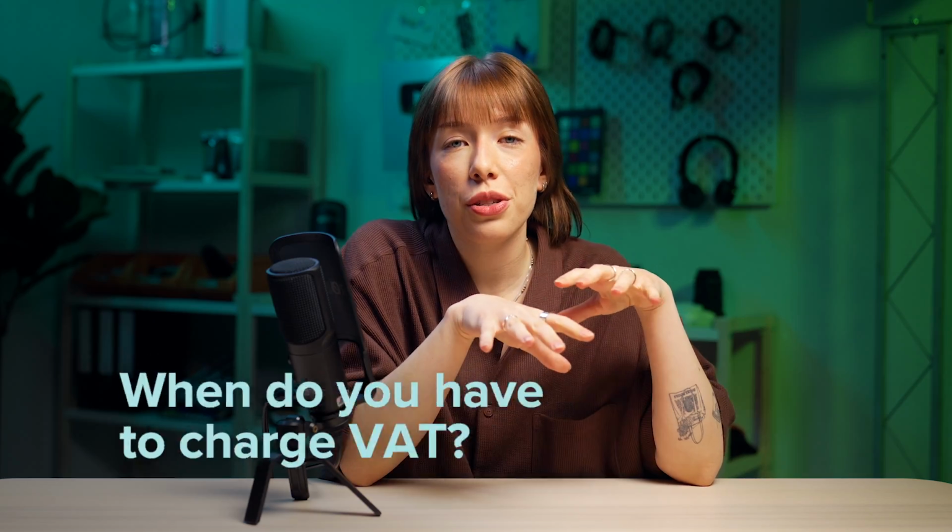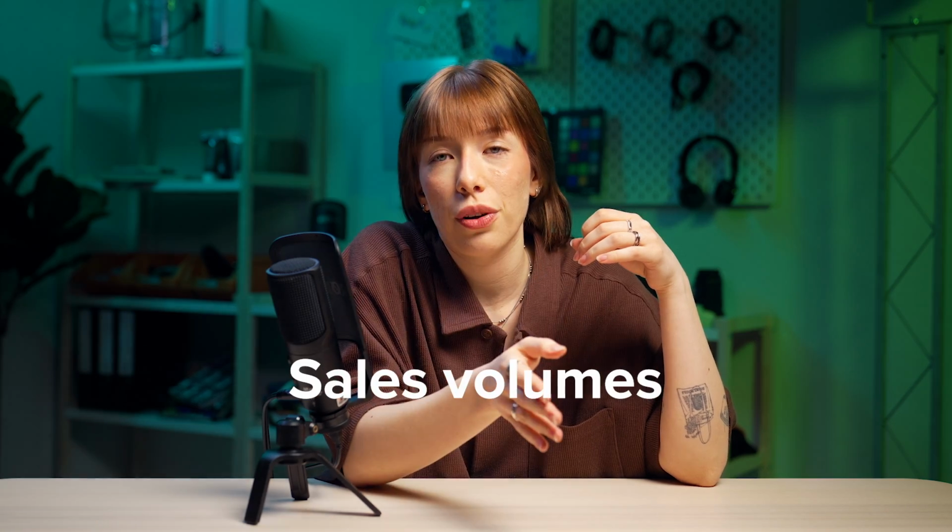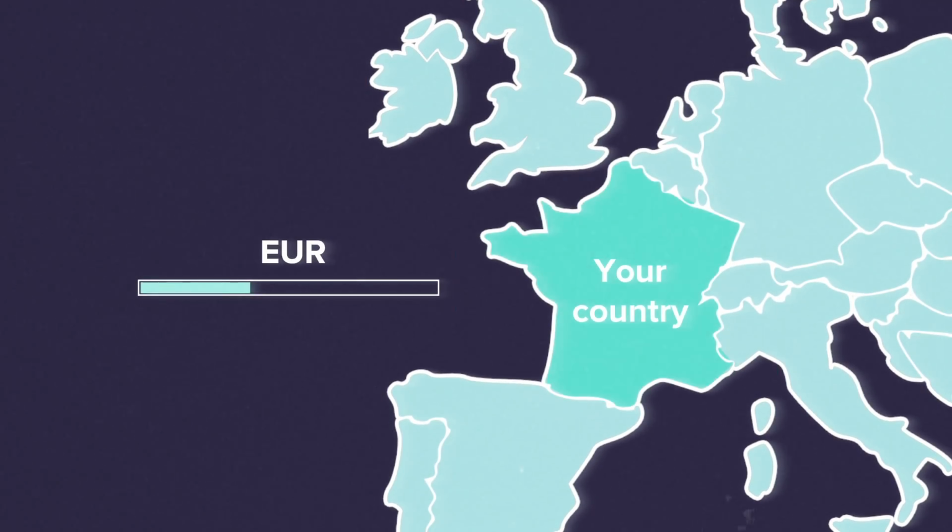Whether you'll have to register as a VAT payer will depend on location and sales volumes. If you're based in an EU country, the first thing you have to check is your country's domestic sales threshold. The domestic threshold represents the total volume of your annual sales. Once you reach the threshold, you have to register as a VAT payer and charge VAT from your customers.